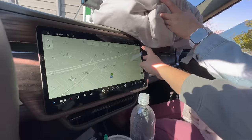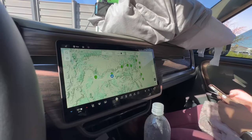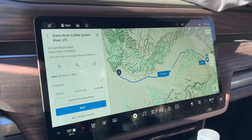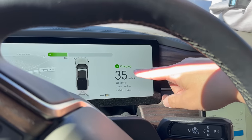Just grass. Yeah. So what we're going to do is put in Green River, Utah. There we go, which would be this one right here. That is the next charger along the route and sort of a needed point for us. It's 100 miles to get there. Interesting. It says 27 miles on arrival, but we have 35 miles right now.